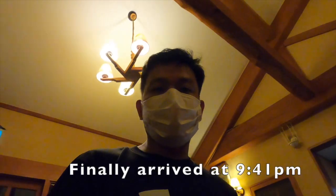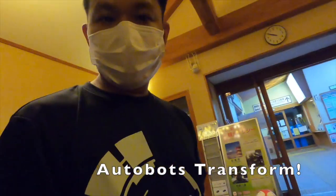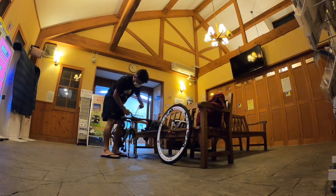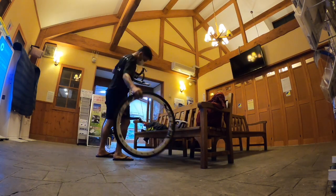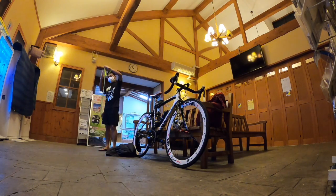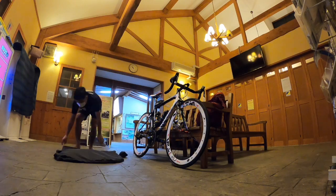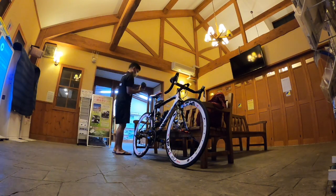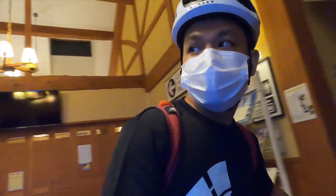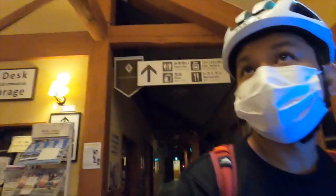Finally arrived in Kawaguchiko station, 9:41. It's time to assemble the bike. Hey guys, I'm ready. My bike is assembled. I've never seen Kawaguchiko station this empty.